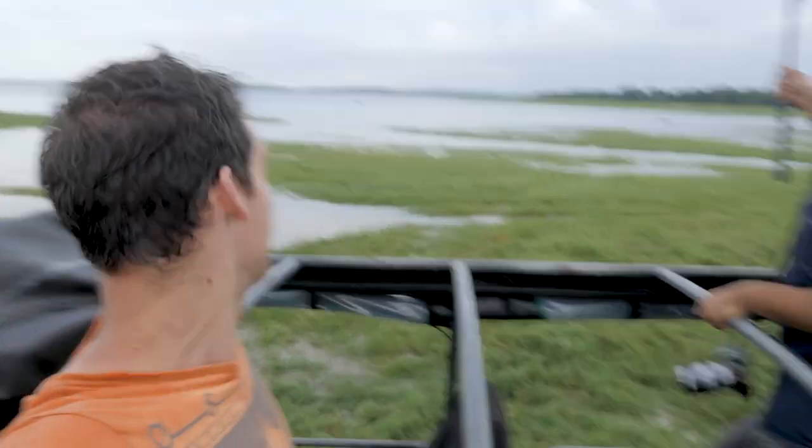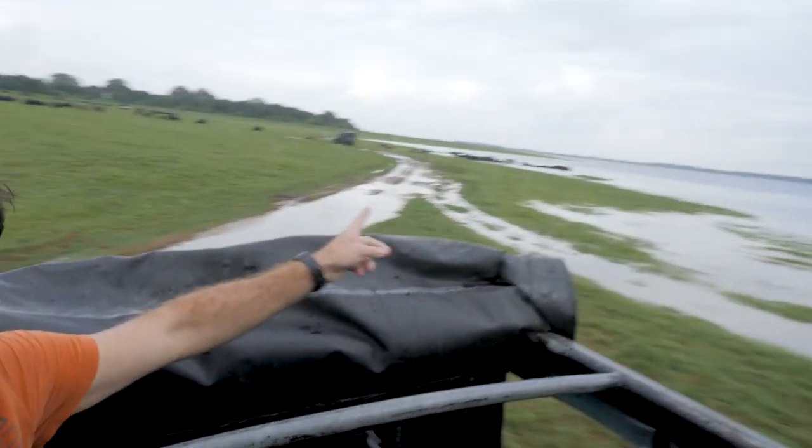So this is the true ultimate Sri Lankan safari experience right here. So we're just coming up to another little herd of elephants. Right behind us is a huge herd of buffaloes. There's buffaloes coming right out of the water.